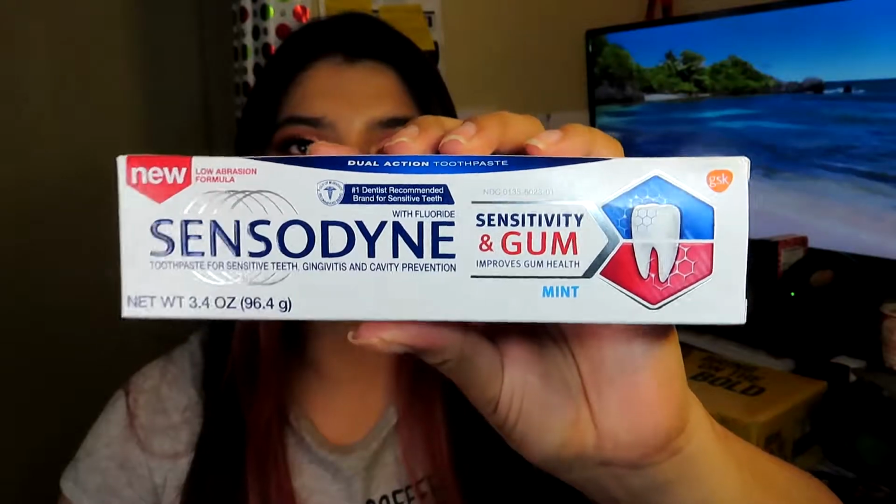I've only tried Sensodyne once, but I don't really get this type of toothpaste because I don't have sensitive teeth, but my boyfriend does, so that's why I said yes, to see if he likes it, and I might as well try it too to see if I like it. And so yeah, I'm super excited to try this toothpaste out.